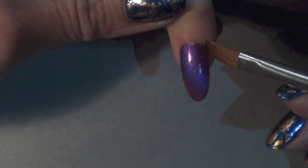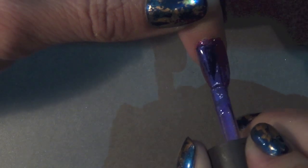I love it. But then if you want to do a little twist on it, I'm going to add just a little bit more color. So the first coat was really super, super thin and sheer.